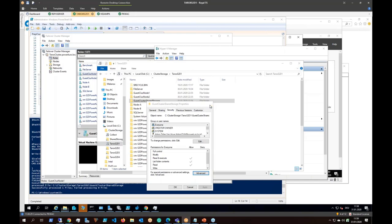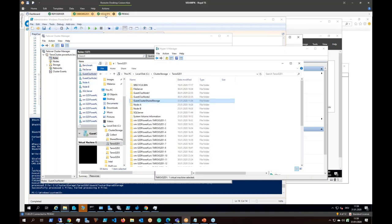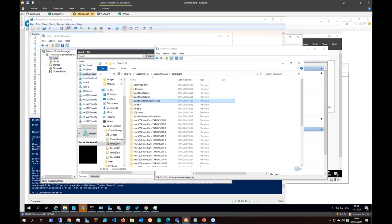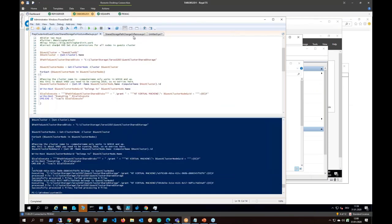That's fantastic. Then you showed a bit about the shared storage path and how to set up and fix the backup of the shared storage. We have the script here, but it will take down your cluster, right? Yeah. Okay, so we don't do that.